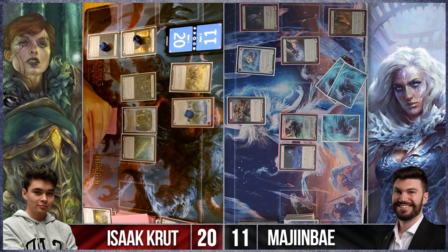It's a pretty big pill to swallow for MajiinBae to be at 11, staring down a five card hand from Isaak Krut with Channel Mount Heroic and a free go again to open things up. So Majin's got to make sure that he can perhaps maybe, if his hand feels good, and it seems like he likes it because he did not present any blocks, he held on to three cards here.